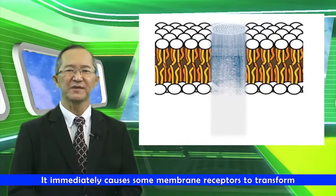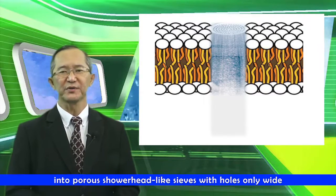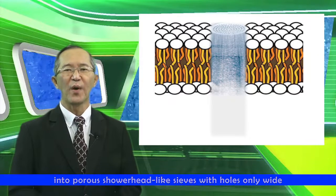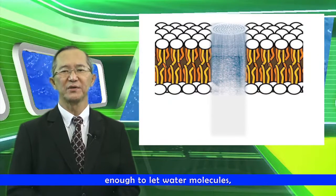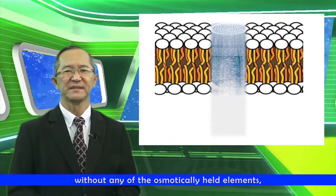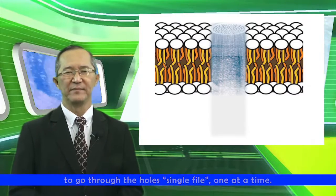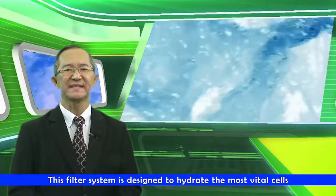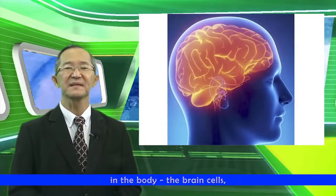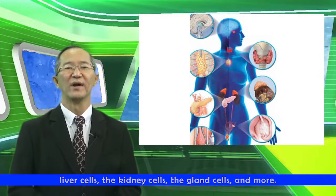It immediately causes some membrane receptors to transform into porous, showerhead-like sieves with holes only wide enough to let water molecules, without any of the osmotically held elements, go through the holes, single file, one at a time. This filter system is designed to hydrate the most vital cells in the body, the brain cells, liver cells, the kidney cells, the gland cells, and more.